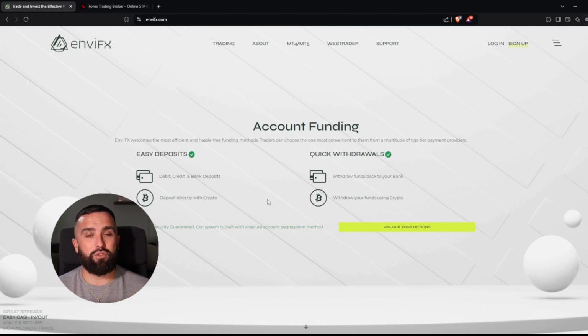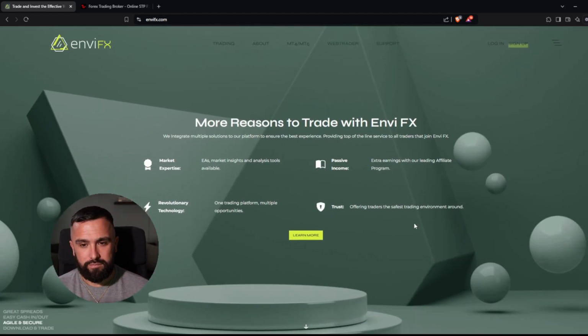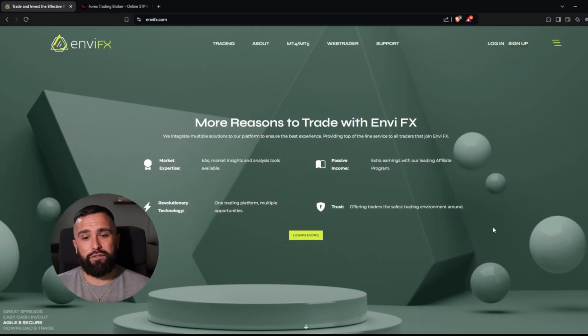So if you do have crypto and you prefer that more secure, off the radar, shall we say, deposits, then you can do that as well. As we go down, they also offer multiple different aspects with Envi, where they get the market expertise, where you can have the EAs, the market insights, analyst tools, which are also available with EnviFX. And that comes just by signing up. You haven't got to get the different account types, which we've had before.